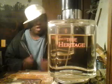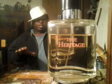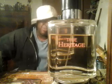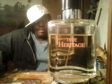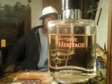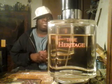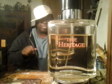Guys, another cologne. This is an impression version of Terre d'Hermès. This is called True Heritage. Now, I don't know the notes in this particular cologne. I think I paid about 15 to 20 bucks for this one. Smells really good, orangey, fruity.